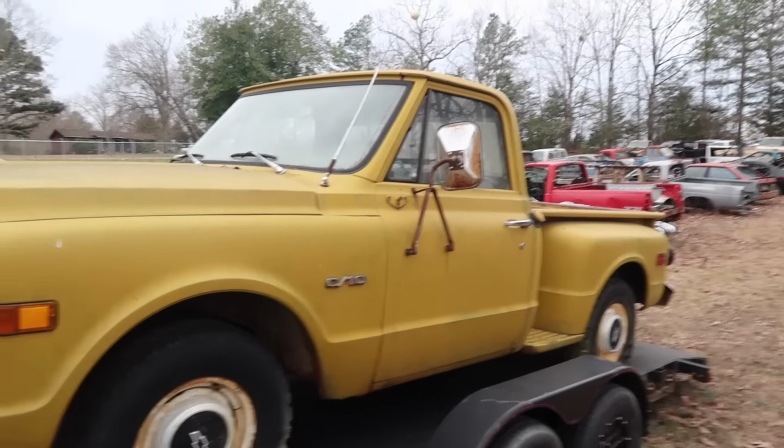You can see part of the rust. Well, I wouldn't say rust, it's the primer coming through, most of the roof, bleeding through a little bit. You can tell, which is perfectly fine with us. This is one of the better patinaed trucks, especially 67 to 72, that we've seen. Just look at the inside of this bed.